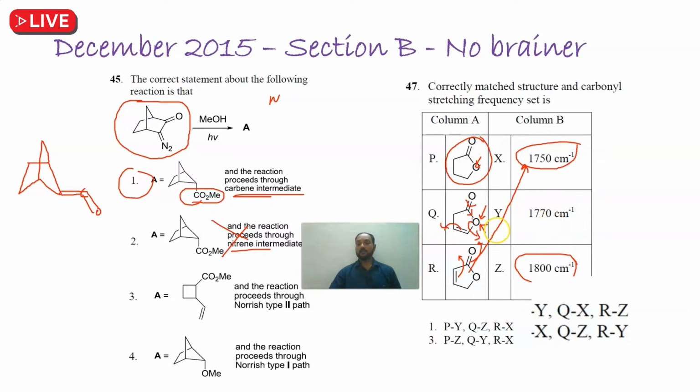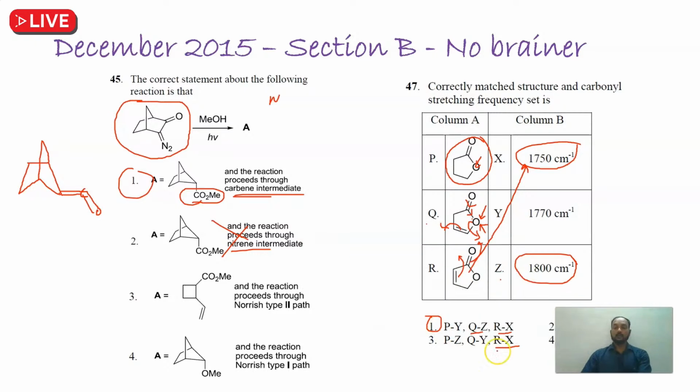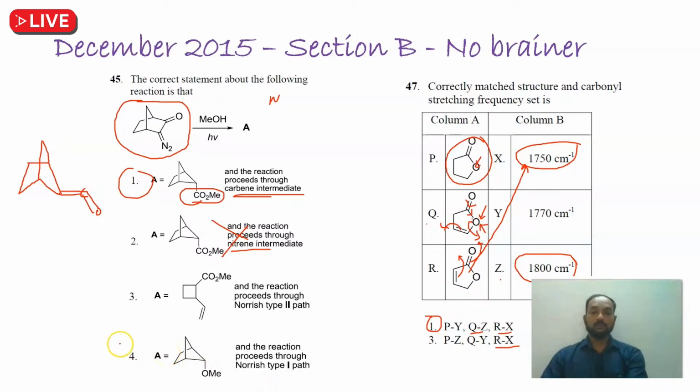Therefore, you have to find out the option where R is associated with X and Q is associated with Z. R is associated with X, there are two options, and Q is associated with Z. So option 1 is the correct answer. Wasn't it easy? Yes, if you study, then it is easy. So having said this, let us go and see some tempting questions.